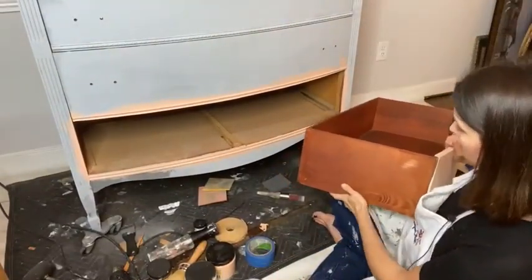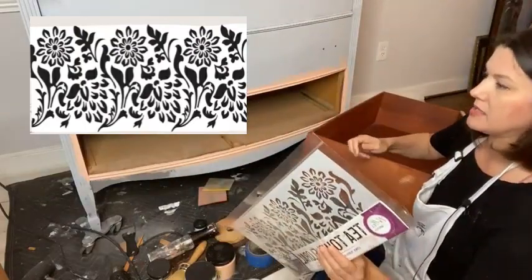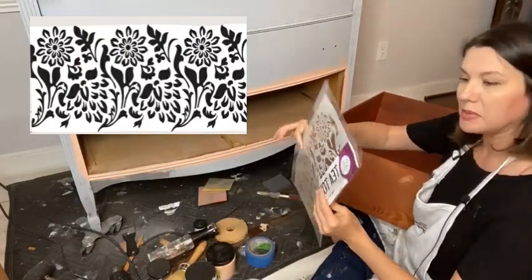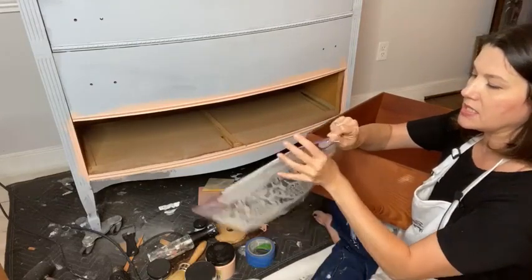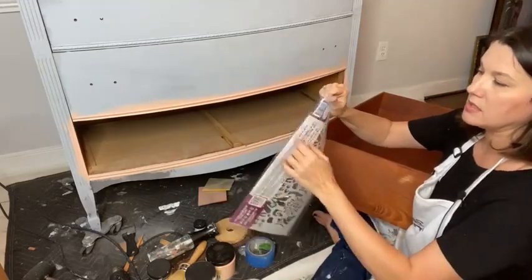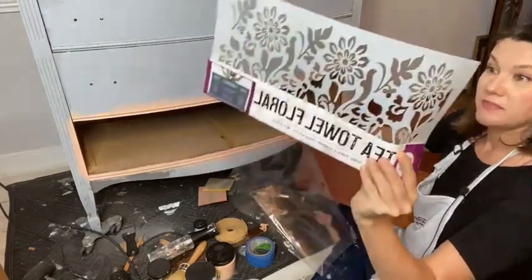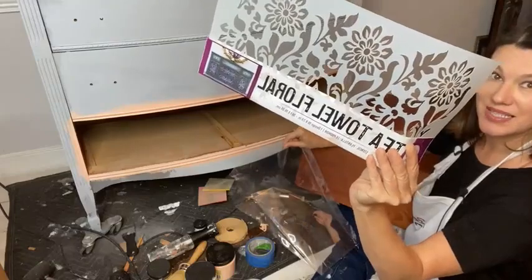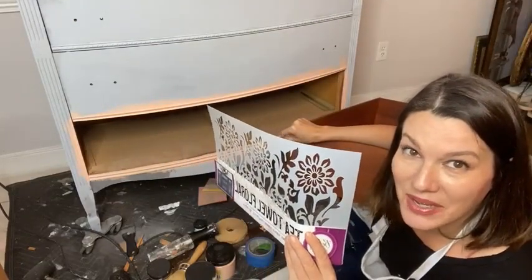And we're gonna use the new tea towel on the side of this drawer, and then I'm gonna put it back in because this drawer is way too big for me to be playing all these little games with. So I'm gonna put it back in, but we're gonna do a little bit of stenciling so that we can see what this new stencil looks like because I haven't used it yet. And I like new things. So this is the new tea towel floral. Let's see.